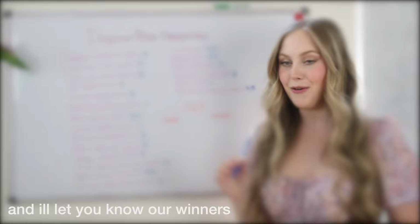I'll also be rating every blush 1 to 5, and then we'll rank which ones are the best at the end. We're gonna go over the scores and I will let you know our winners. I'll give this one a 4. It was really pigmented, smooth. I had no issues with it whatsoever. I think it was beautifully pigmented. I'm gonna give it a 4 because I feel like there's still a little bit of room for improvement, and I want to see if we can find something even better than this.